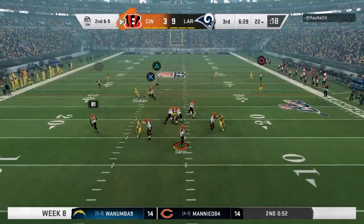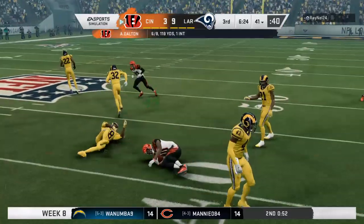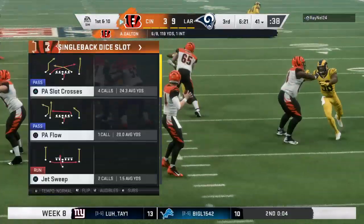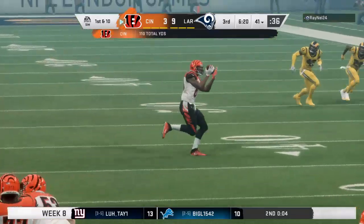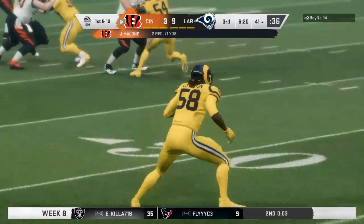On 2nd and 9, Dalton. Oh, he's got him in wide open, complete. And they get him down, but not before he takes it across the 40-yard line. 19 yards to pick up there. Move the chains.